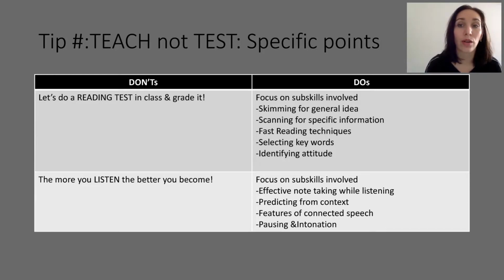Instead, I would suggest to focus on sub-skills that are involved in reading. This is teaching students to skim the text to get the general idea, to scan for specific information, teaching them some fast reading techniques, some diagonal reading techniques, teaching them how to select keywords, not just telling them to select the keywords, but actually teaching what words can be the keywords, what parts of speech can act as keywords in most of the exams, teaching them how to identify the attitude of the author.